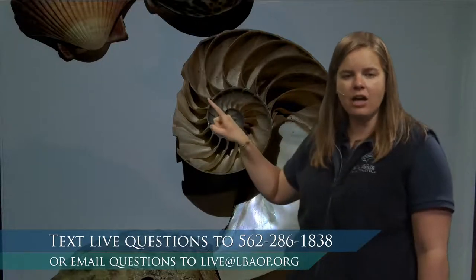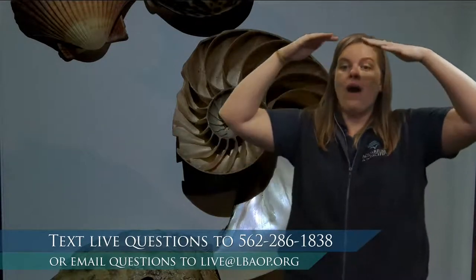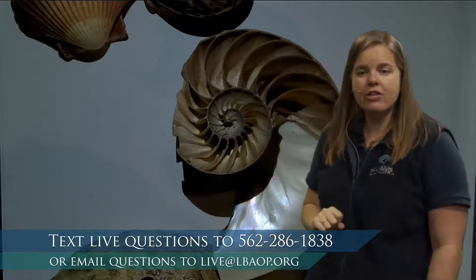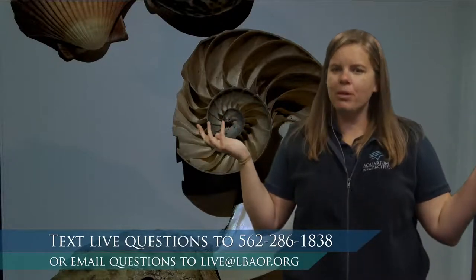Now, the reason it has all these chambers is because the nautilus can actually add air to those chambers. It's kind of like how if you were a scuba diver, you add air and that helps you go up, or you take away air and that helps you go down. So that's how the nautilus is able to swim in the water. Now you might be wondering, what does this animal look like? Because I've never seen a swimming snail before.